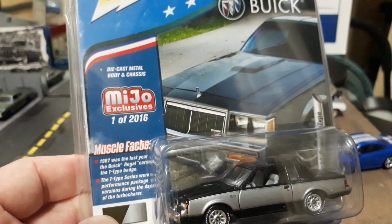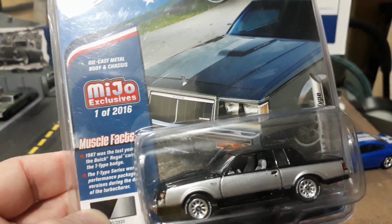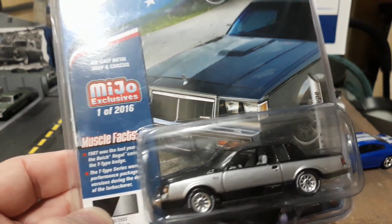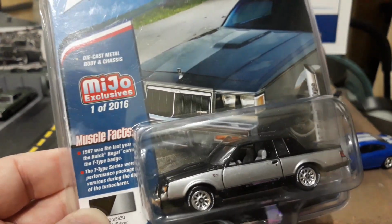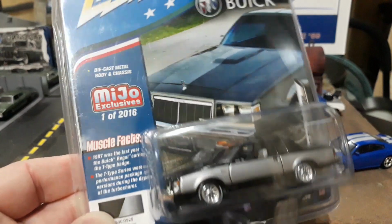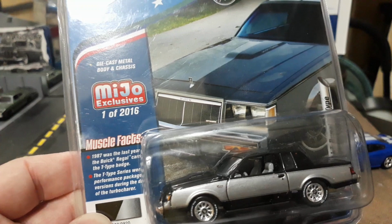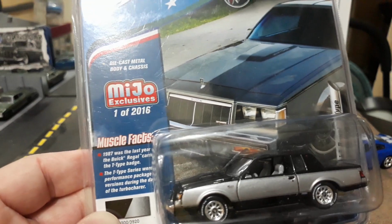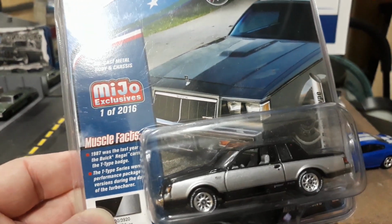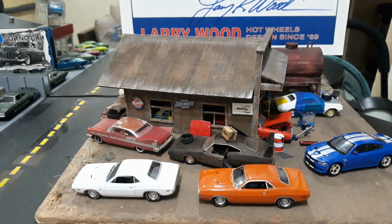So this is a very cool car. And the T-Types, they were usually like either this two-tone or like one solid color. And actually, besides the GNX, if you were going to have a regular Grand National, I think I would rather have a regular T-Type. Same drivetrain, same everything, except the T-Type had more of like Buick Regal type of luxuries integrated with a Grand National drivetrain. So it's kind of like the best of both worlds. So this is a really cool car and very, very nicely done by Johnny Lightning.